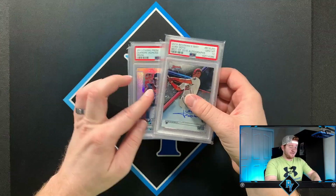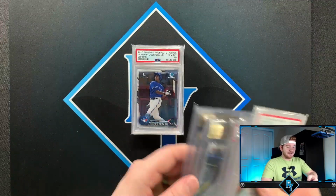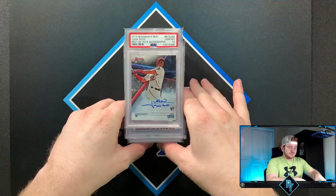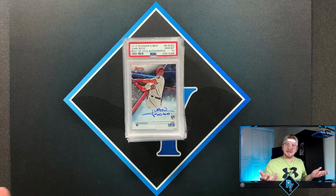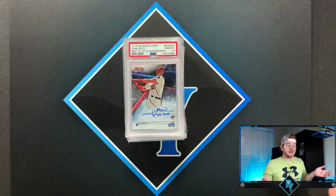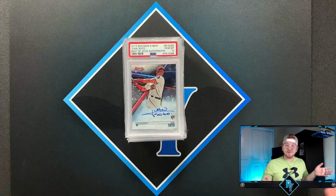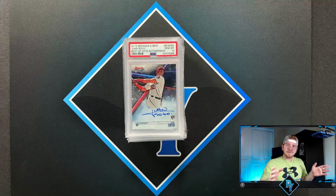And then the Tatis I pulled myself. The Guerrero I pulled myself. The Lou Bob I hit in a break. So, like, I got lucky on some things for sure. But, you know, it's possible. A lot of these cards I purchased, like that DeAndre Hopkins card, $800 card, I made that purchase because I had the extra money to spare. And that was just me saving up over time. So, it is possible.